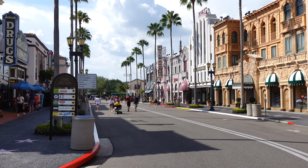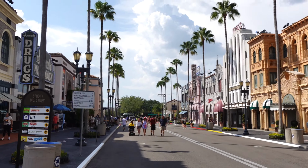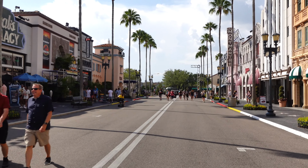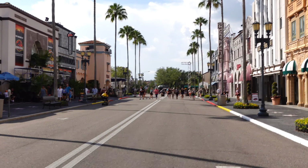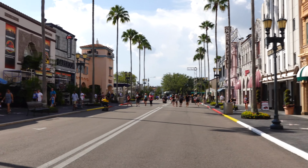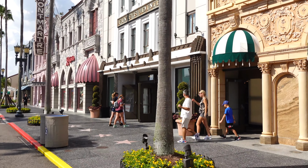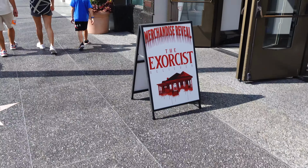All right, walking through the rest of Hollywood Boulevard, the only thing I'm seeing besides the one platform we just saw is this next one down here, which is basically a copy of that. So I guess that does confirm that this is the Dark Zodiac. It's the only one that makes sense to me. But let's go into the Five and Dime here and look at the new merchandise they have for The Exorcist.